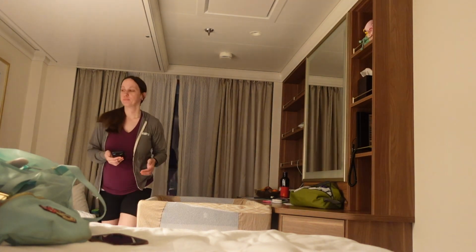So I suggest packing in a carry-on because the less stuff you have, the less stuff you have to figure out where it's going to go in the room, especially if you have a stroller. We have 3 kids, so we have 2 strollers that we have to fit in a stateroom. So definitely packing carry-on is key for us.